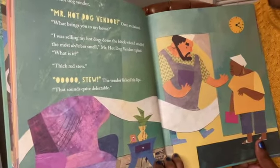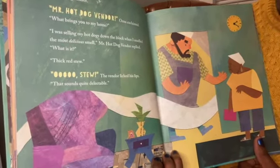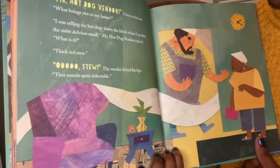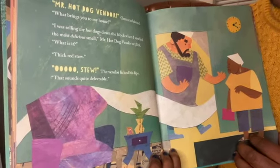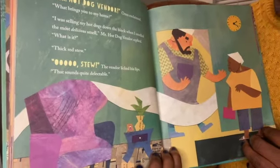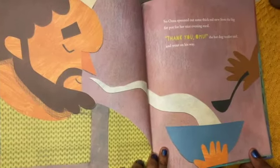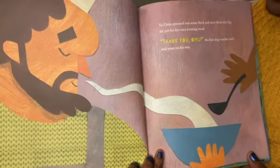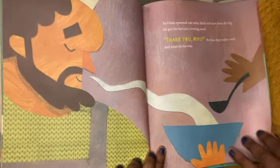"Mr. Hot Dog Vendor," Amu exclaimed, "what brings you to my home?" "I was selling my hot dogs down the block when I smelled the most delicious smell," Mr. Hot Dog Vendor replied. "What is it?" "Thick red stew." "Ooh, stew." The vendor licked his lips. "That sounds quite delectable." So Amu spooned out some thick red stew from the big fat pot for her nice evening meal. "Thank you, Amu," the hot dog vendor said, and went on his way.